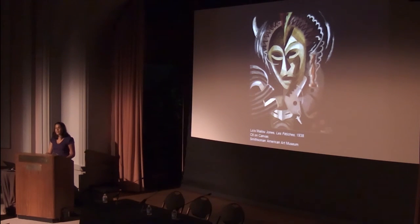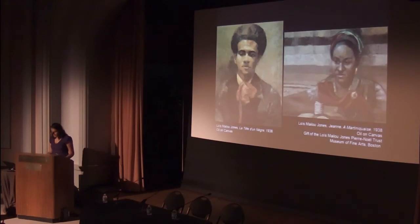Jones credited her time with Achille as speeding up her language acquisition, but it is also probable that Achille facilitated Jones's introduction to a constellation of other Afro-Caribbean and African intellectuals in Paris. Visual evidence of such interactions, I surmise, can be found in a pair of portraits from 1938: La Tête du Nègre and Jean Martiniquez.